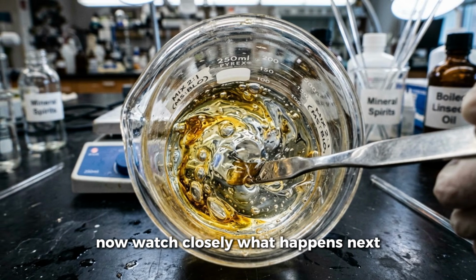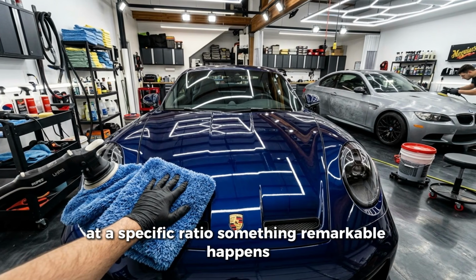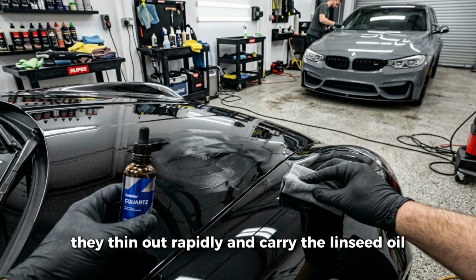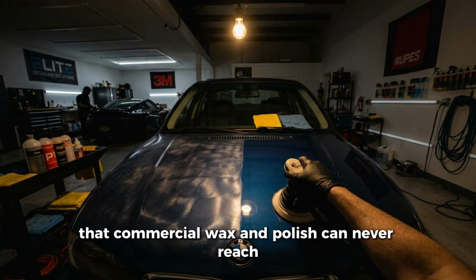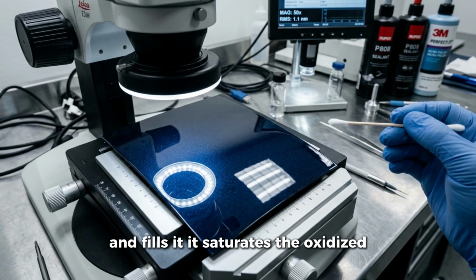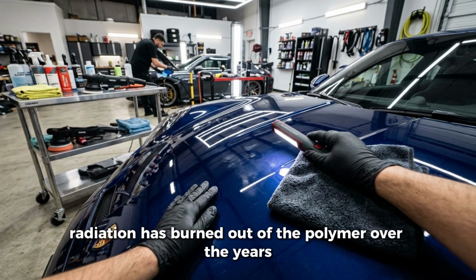Now watch closely what happens next, because this is the science that changes how you see every cloudy hood you will ever look at again. When you mix mineral spirits with boiled linseed oil at a specific ratio, something remarkable happens at the molecular level. The mineral spirits are a powerful, penetrating solvent. They thin out rapidly and carry the linseed oil deep into those microscopic fractures in the clear coat, fractures that commercial wax and polish can never reach because their molecules are simply too large to penetrate that far. The linseed oil follows the solvent into the crack and fills it. It saturates the oxidized, porous structure of the clear coat and replaces the essential oils that UV radiation has burned out of the polymer over the years.